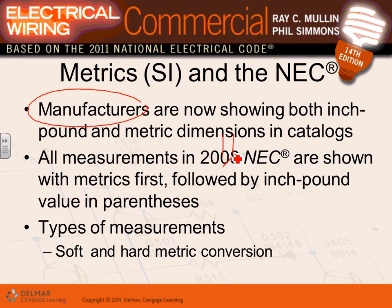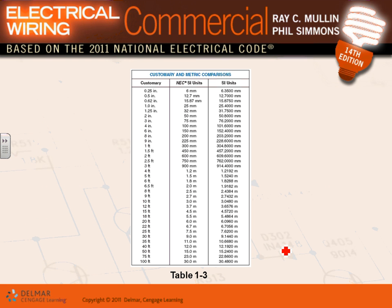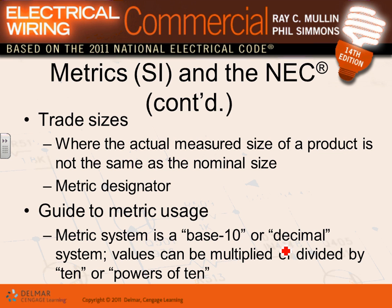There's something called the soft and hard metric conversion. It depends on how you design the equipment: to the metric standards, or to either the metric or the standard, or you convert them. So here's a couple of things, guys, in terms of customers and metric, comparing inches to units and so forth. You guys read them on your own.